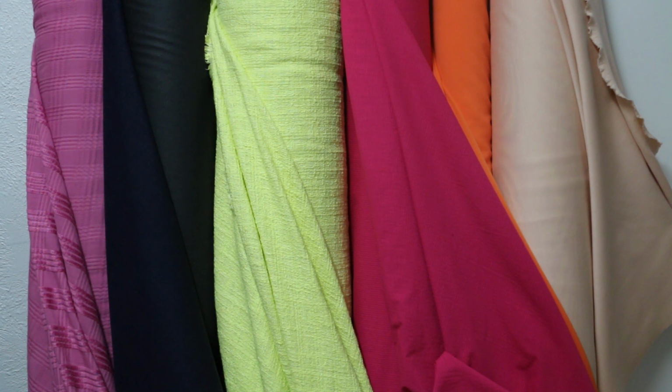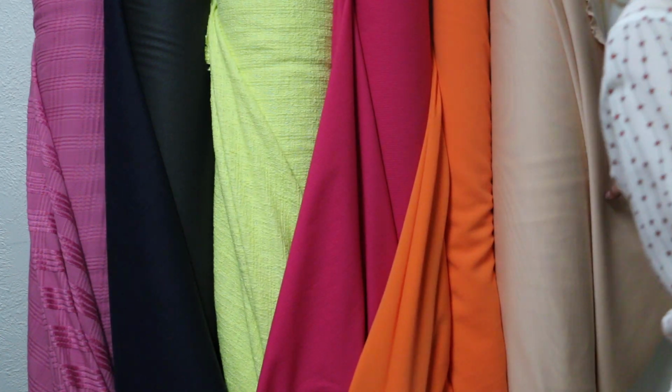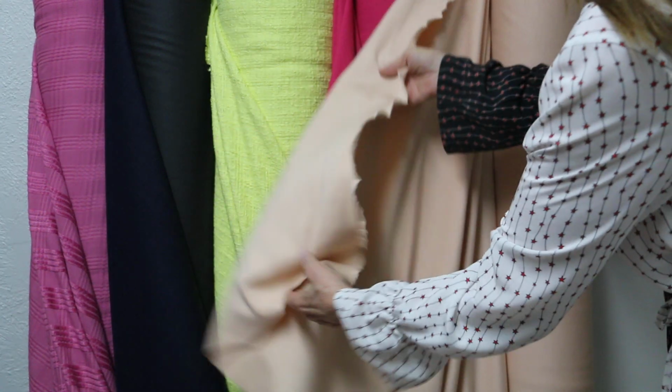Going to show you some beautiful fabrics today. They're all designer fabrics and they're all $14.99, except that you've got that 25% running today, and so they're going to be even a little less. Watch for your coupon. We're going to start with a beautiful knit.